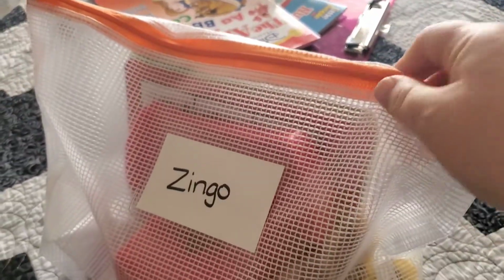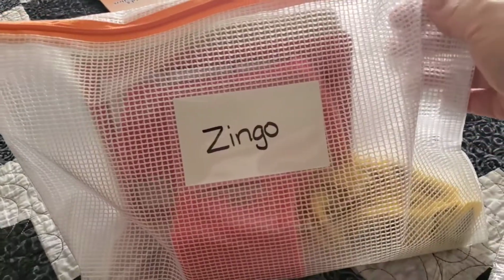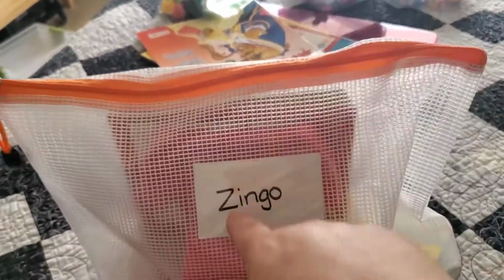We love Zingo. These bags I got off of Amazon. I want to say it was like 25 of them in a pack. They're awesome. It's like a thick plastic. We've converted all our games because let's face it, the game boxes break. Zingo is one we play a ton, and even Mia can play with it, which is great.